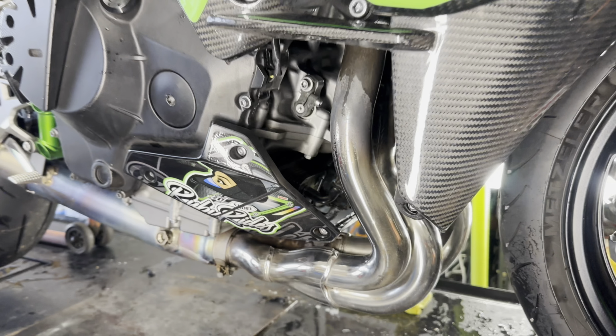Okay, next one up is this sweet Kawasaki H2. Everybody knows who this belongs to. She's in for a little freshen up, getting a couple of her bikes all trotted up. I think she's got a show to go to next week.